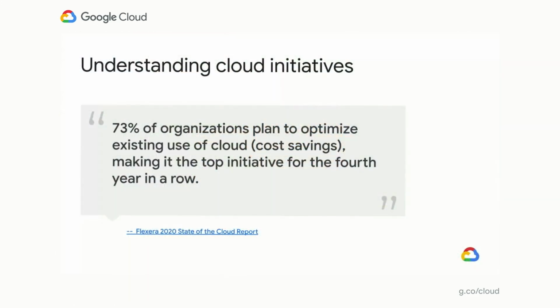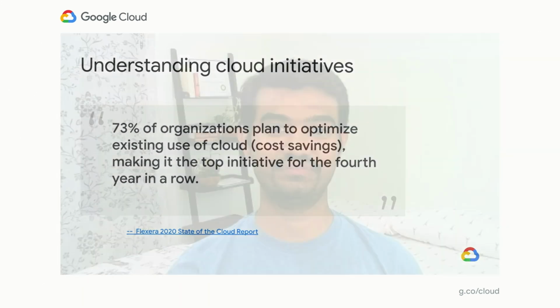That brings us to why we care. Being in professional services, we align ourselves with our customers' initiatives to build deeper trust and long-term relationships. Turns out, as per the research, 73% of organizations plan to optimize their cloud spend, making it the top initiative for the fourth year in a row, only to draw more eyes this year due to the global pandemic. So we want to help you, even if it means you spending less with us.